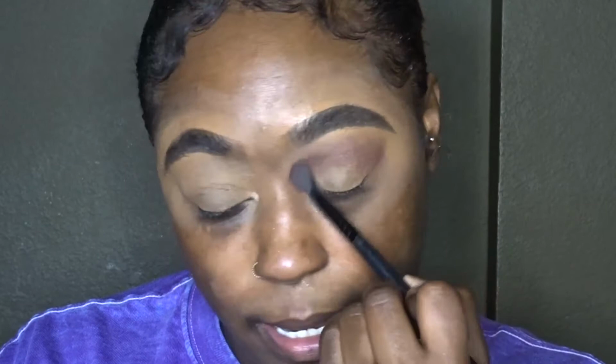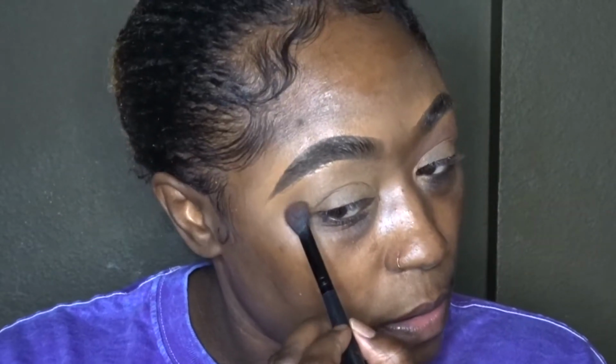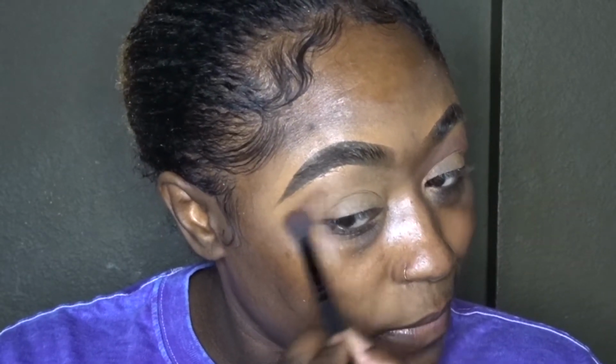Just keep blending that. And then we're going to go back into that brown that we used, shake off the excess, and then we're going to do the other eye. I like to do both eyes simultaneously, so that way I know that I'm using the same brush. I'm not picking up any residue from any other colors. I'm applying it on both sides. And it helps me to not forget a step on the other eye.